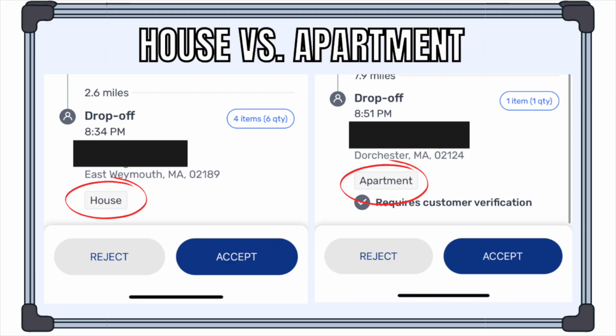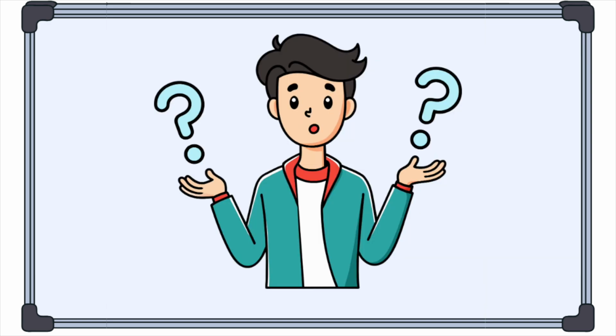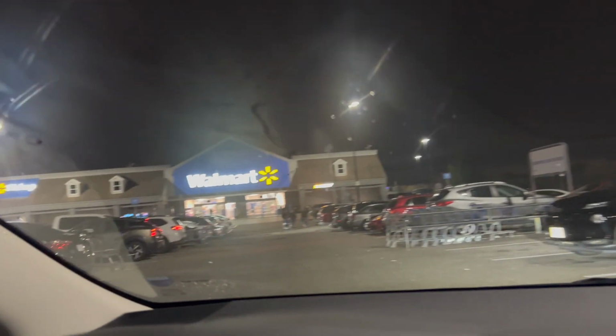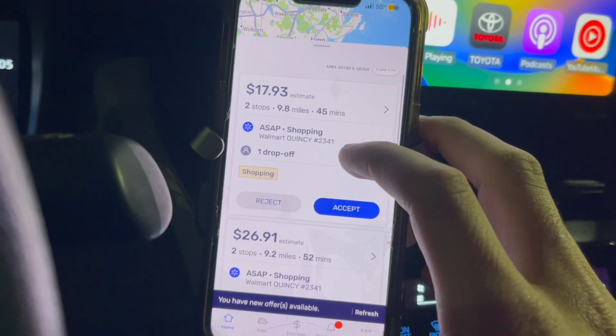And lastly, you can see if an order is dropping off to a house or an apartment. Obviously, it's much easier and faster to drop off to a house than to a 3rd-story apartment in a gated community. So if you're on the fence on whether you want to take an order or not, this might help you decide. And now let's head to a Walmart and apply what we just learned to select an order in real time.